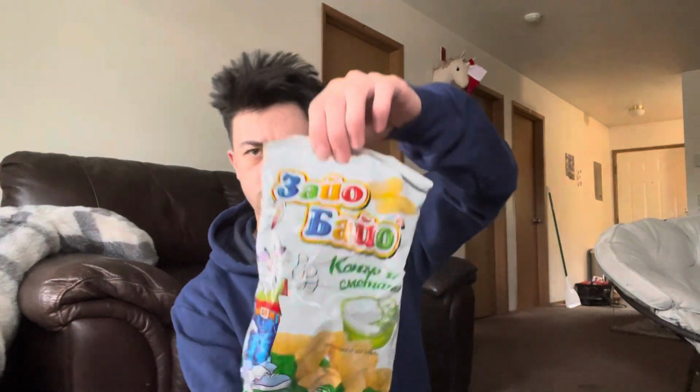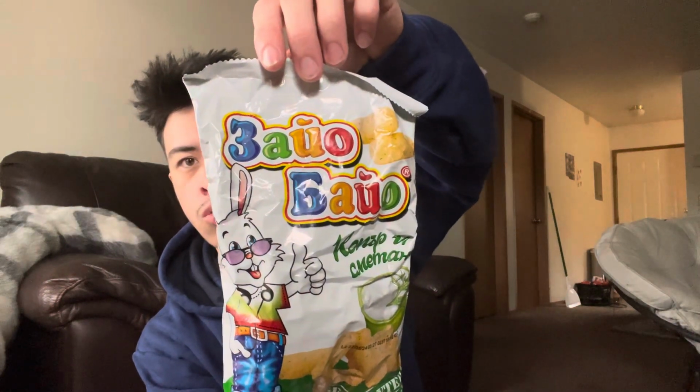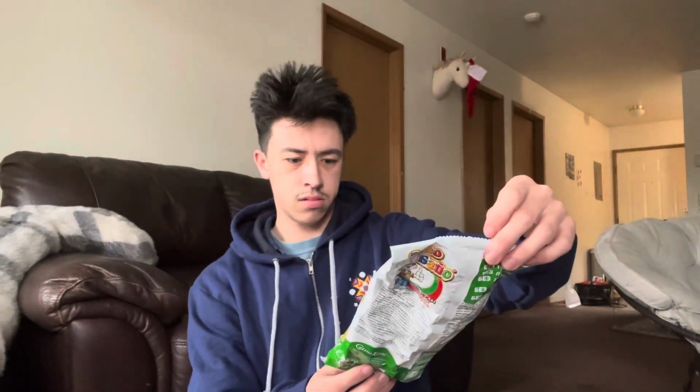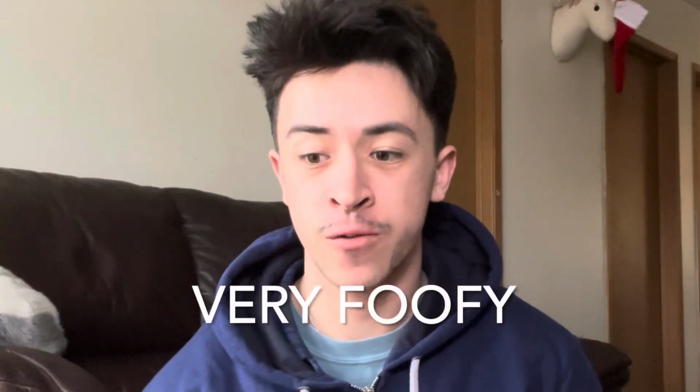So the next one we're gonna try, what does it say? Fiao Bao? They look like sour cream chips. Let's see. Never mind. They're like cheese puffs. They're fluffy. You can definitely taste the flavor. That's not bad. I like these. They're like the cheese puff of the sour cream flavored glaze.